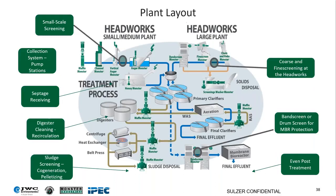So starting from the collection system, where we see the screens in pump stations, we've got septage receiving, digester cleaning, which is a really interesting emerging application where the idea is we want to recirculate that digester continuously to keep the efficiency high and keep the trash out so that they don't have to be cleaned very often. We touched a little bit on the sludge cleaning, and we mentioned the biosolids applications and MBR pretreatment. And even in the post-treatment process, you can see a screen.